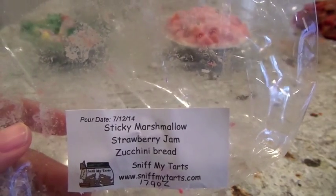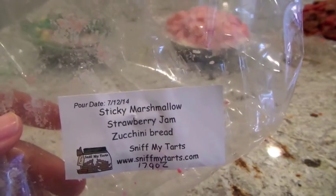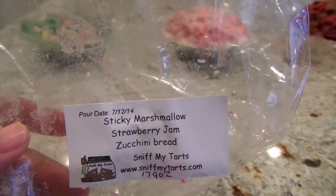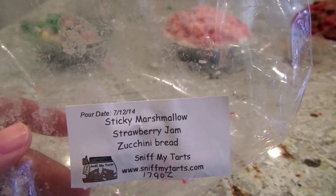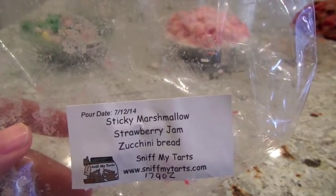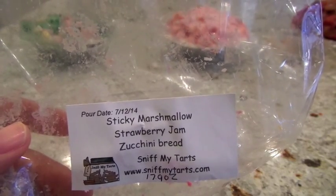So the funny thing is that I had a sample that was, I think, in strawberry jam and sticky marshmallow alone, and I wasn't a huge fan of it. But somehow this blend here with the zucchini bread in it, it's just a lot better. I don't know if it's because the zucchini bread tones down that strawberry jam a little bit, and maybe that's what's going on. But it's definitely not as in your face in the strawberry as that other one. But you can still smell it, and I enjoy the strawberry in the blend. Interesting. So why do I not like the strawberry when it's a single note or very strong, but I do enjoy it when it's more subtle?